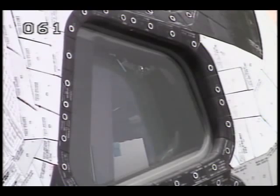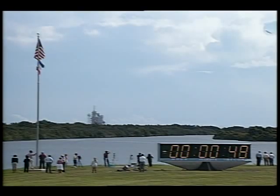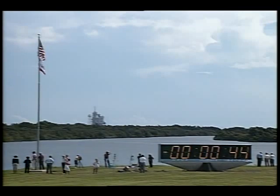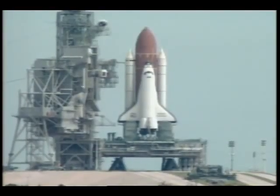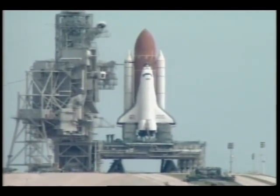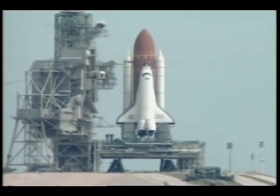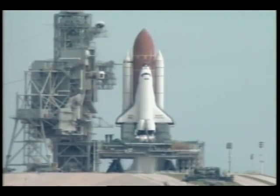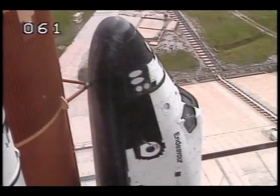CLSs go for ET LH2 pressurization. At the T-minus 31-second mark, Endeavour's onboard computers will have control of vehicle functions. Just seconds before launch, thousands of gallons of water will be dumped on the launch platform to help suppress the sound and shock. Auto sequence start. 25. 12, 11, 10, 9. We have a go for engine start. 6, 5, 4, 3, 2, 1.